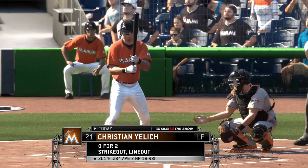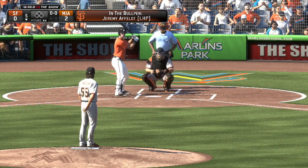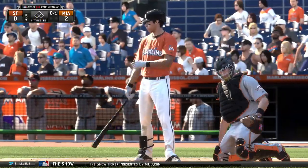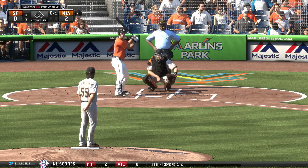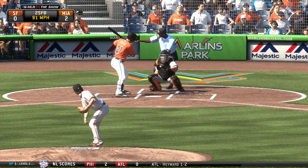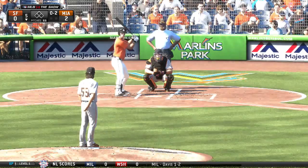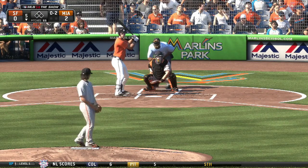Christian Yelich will stand in to lead things off in the bottom of the 5th. Here's Lincecum back to work now as he jumps ahead of the leadoff hitter, 0-1. And this catches the zone as well. It's 0-2 now. Yeah, that pitch is still up a little bit, but at least this one was out on a corner. But I don't think I'd want to be making a living up there too much. The 0-2 coming now from Lincecum.